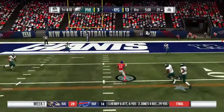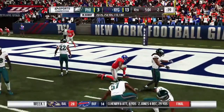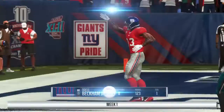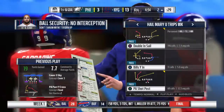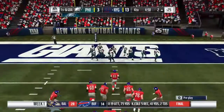Back to throw here. This will be caught inside the 10. And he'll be taken down at the 2-yard line. 19 yards on the pickup there, and now they'll have it 1st and goal. This is something you got to be wary of defensively. I mean, just because they're in the mode of trying to burn some clock doesn't mean they won't pass it, and they got good yardage out of that one.